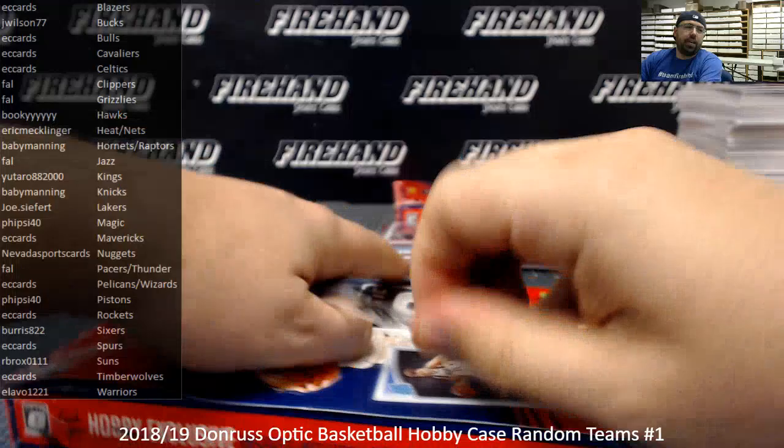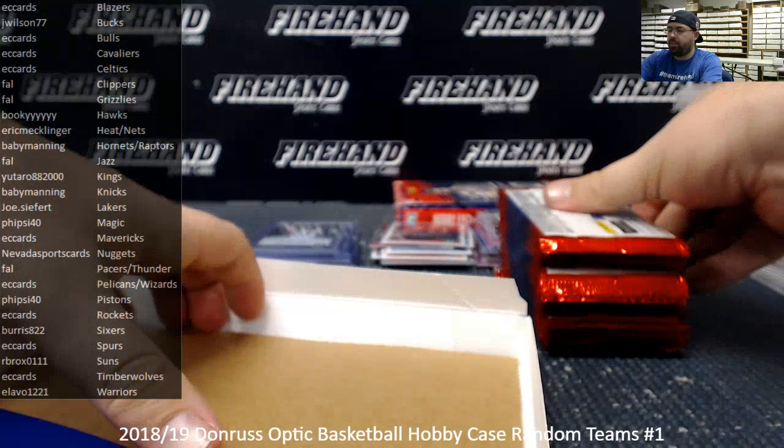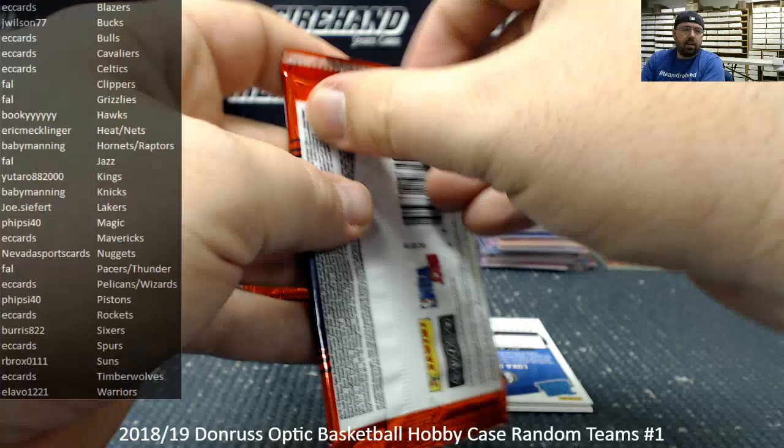I forget what boxes run. I think on the retail market, boxes run like 100 a box. I think that's what they're going for, like at retail. Yeah, pretty much.